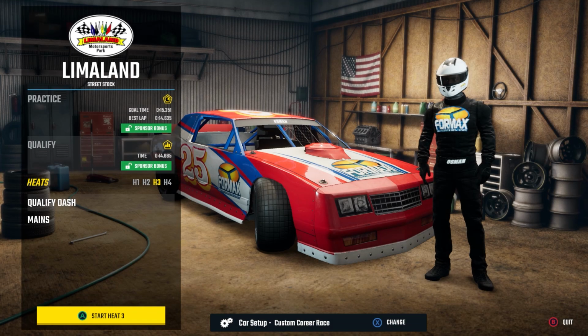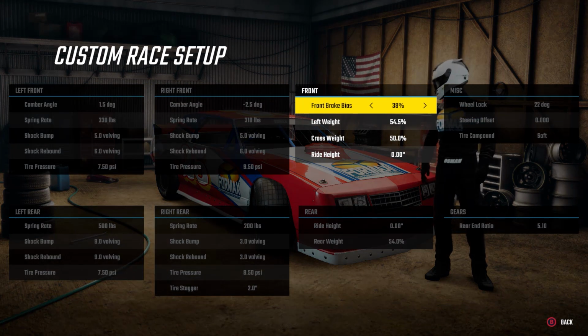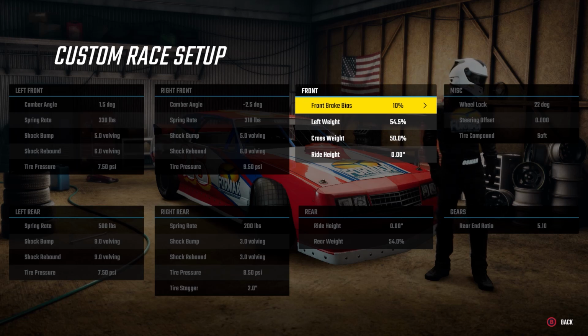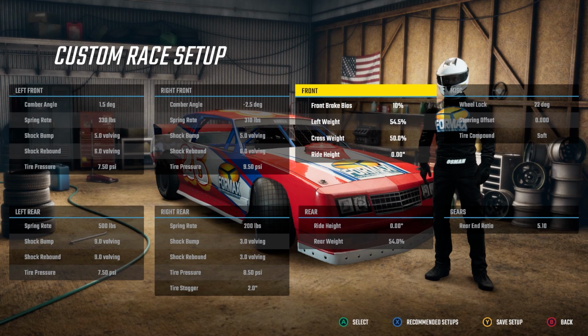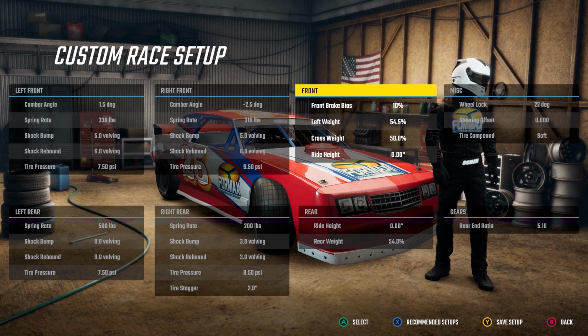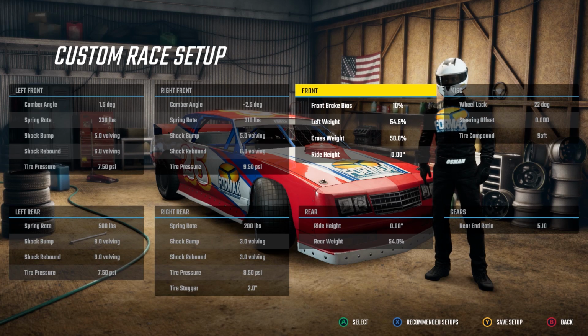All right, heat race time here from Lyman Land. Like I said, I'm going to go make the balance. So in reality, we typically run about a 60-40 split, 60 in the rear, 40 in the front. More rear brake loosens the car, so it gets the back end to slide out better. That's good for when the track is tacky and you want to get the car sideways quicker. More front brake bias will allow you to stop quicker, and it'll allow you to stop straighter. So when a track is dry slick or anything close to dry, you want more front brake bias. It's going to tighten the car on entry, make you have to turn the wheel more to the left, but it gives you a little more control under braking.